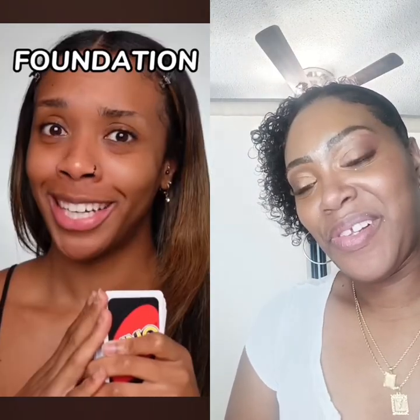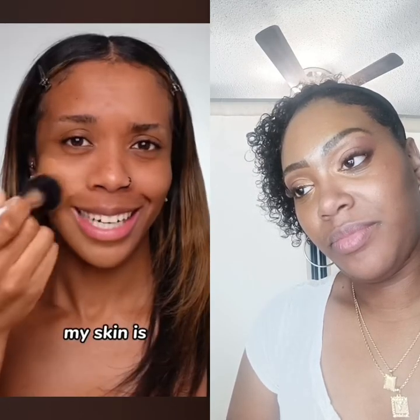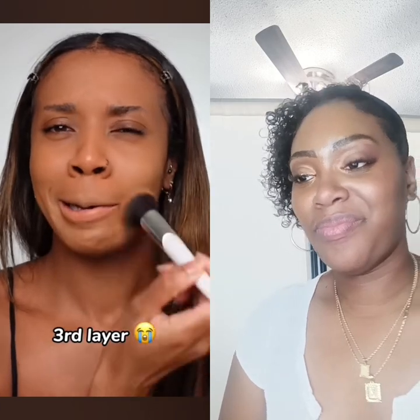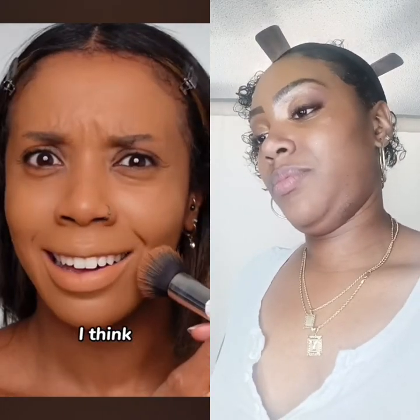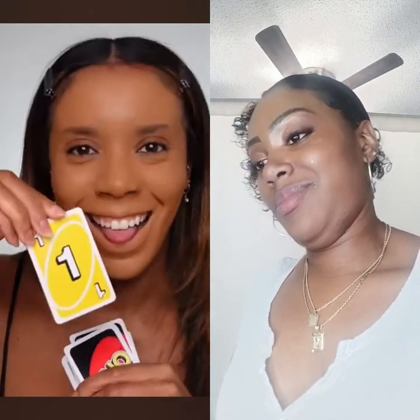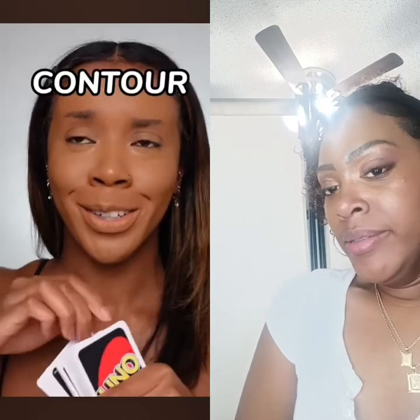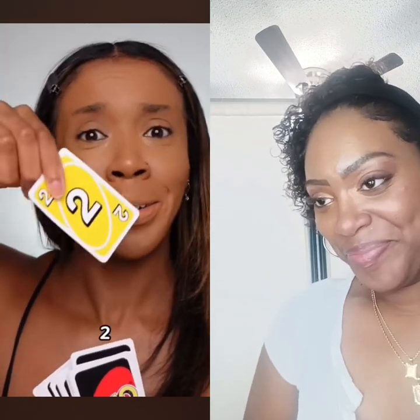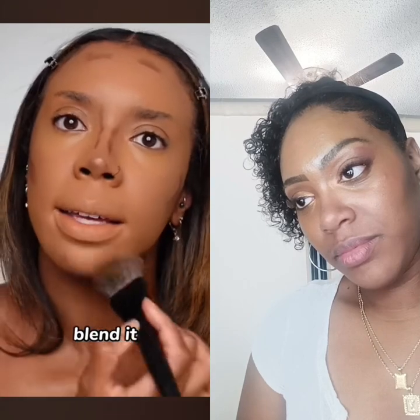No brows. Foundation. No. No. No. My skin is gonna hate me. Third layer. Seventh layer. I think this is the last layer. Concealer. One layer of concealer is perfect for me. Contour. Excuse me. Two. Actually blending pretty nicely. Again. Blend it. Blush.